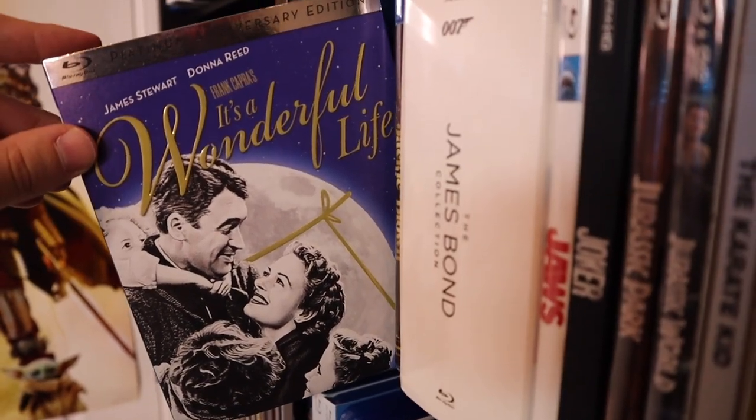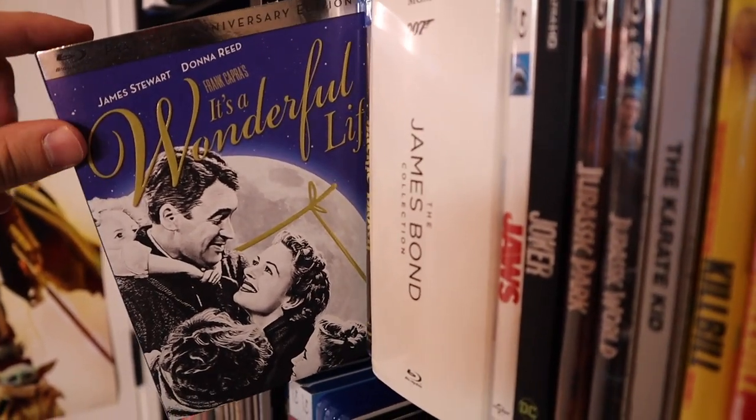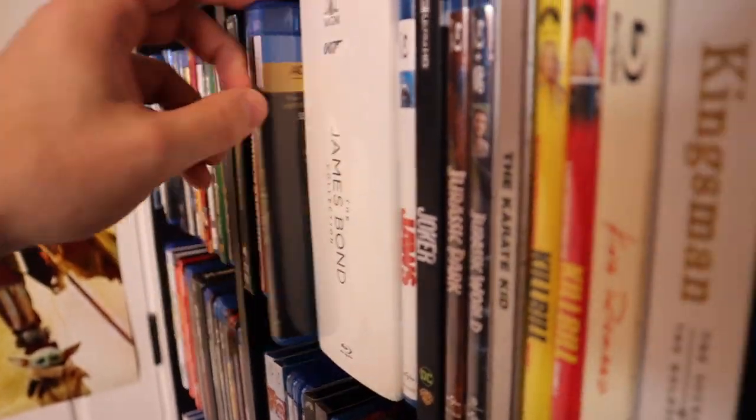Also, the scene where they're dancing and the floor starts to, you know, go away and they jump in the pool. I saw that in 11th grade English and it's always been stuck in my head. Jackie Brown, underrated Tarantino. The James Bond Collection.